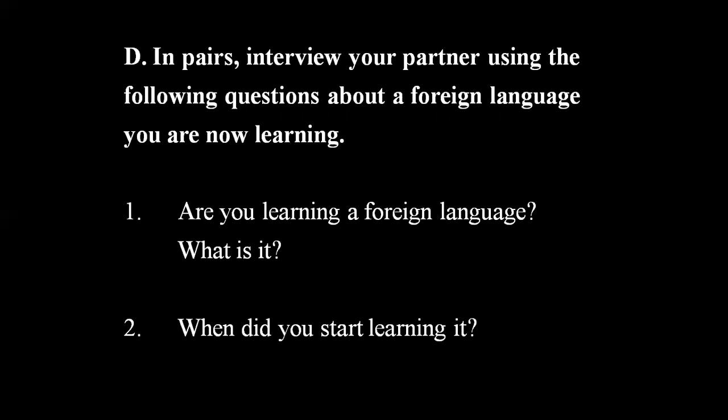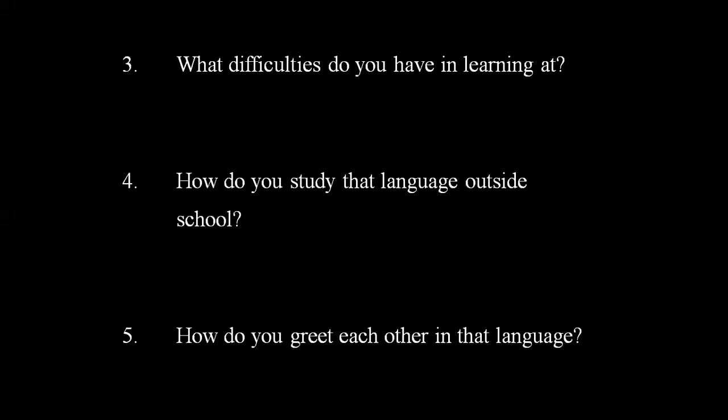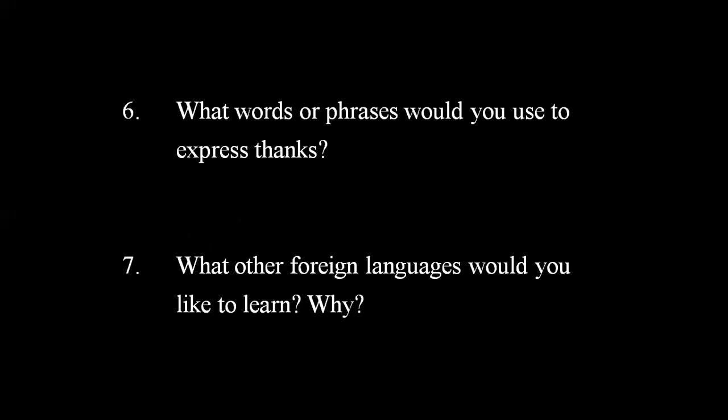Number two, when did you start learning it? Number three, what difficulties do you have in learning it? Number four, how do you study the language outside school? Number five, how do you greet each other in that language? What words or phrases would you use to express thanks? What other foreign languages would you like to learn?